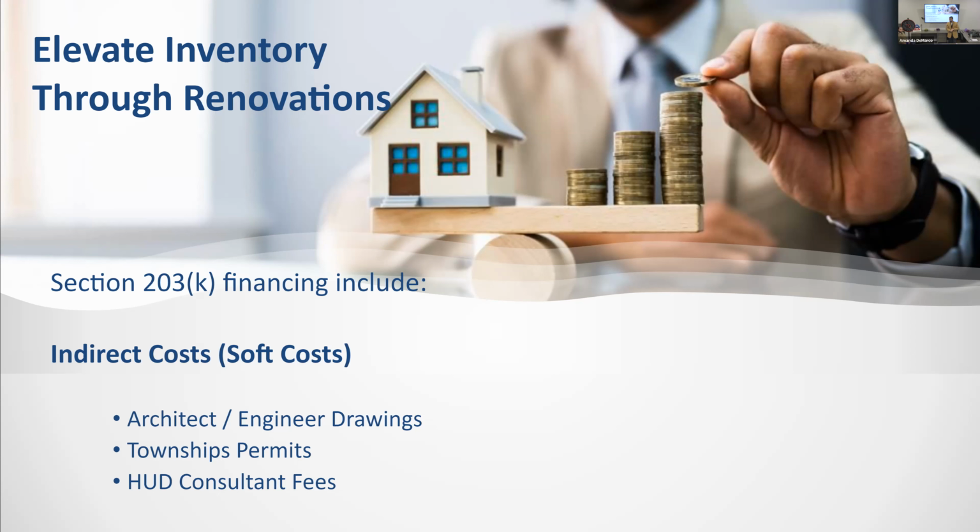Are the HUD consultant fees regulated or standard? They're standard across the board. That's all published online too. It's a sliding scale on the initial inspection. The initial inspection can be anywhere from $500 to $1,000, can't exceed $1,000. Inspections are $350, and any type of change order is $100.